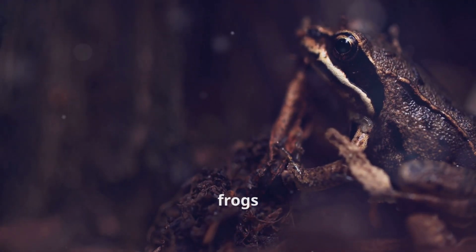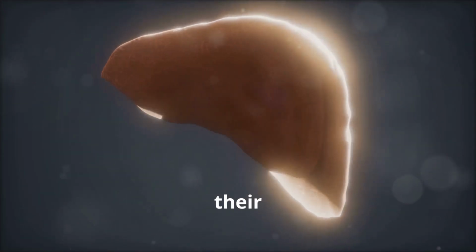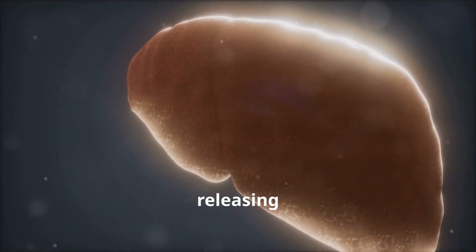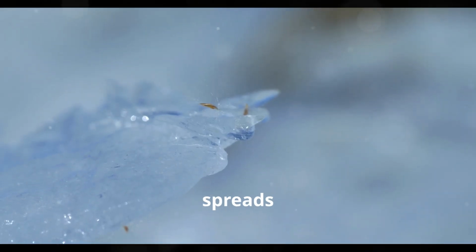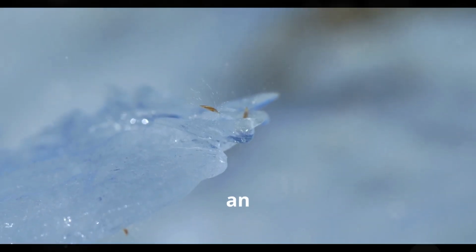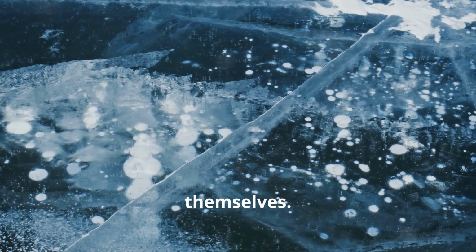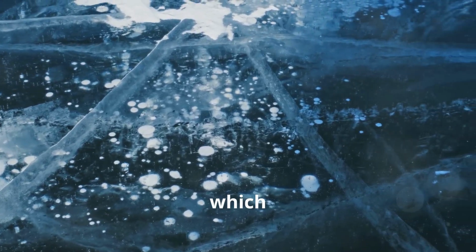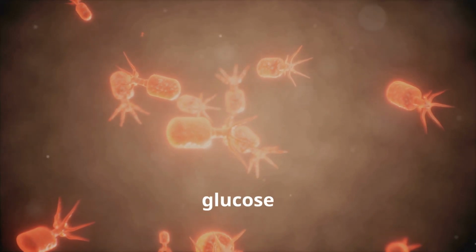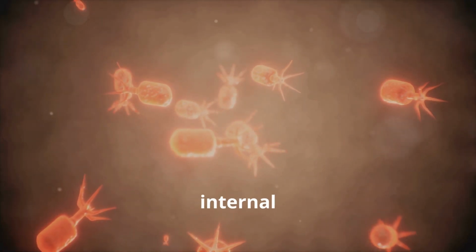So how does this deep freeze actually work? To survive, wood frogs produce a type of natural antifreeze. When the temperatures get low, their livers kick into action, releasing a flood of glucose, or sugar, into their bloodstream. This glucose spreads throughout their cells and acts as an antifreeze agent, preventing ice crystals from forming inside the cells themselves. Why is that so important? Well, if ice crystals form inside the cells, they can puncture and damage the cell walls, which is usually deadly. But by using glucose to keep the inside of the cells unfrozen, wood frogs prevent that dangerous internal damage.